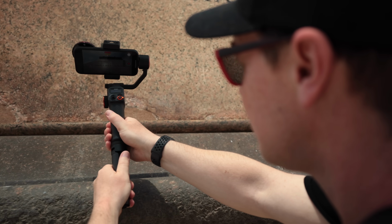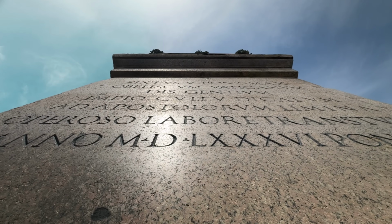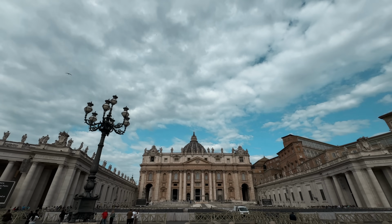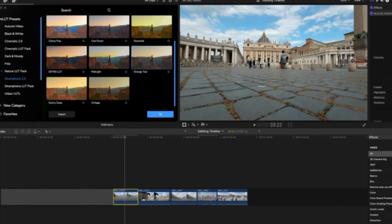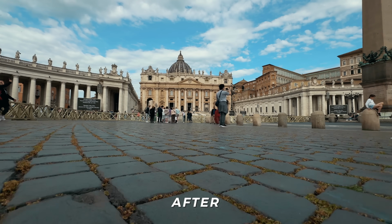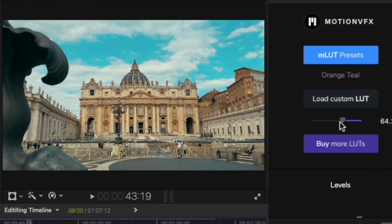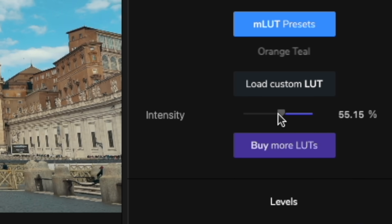Okay, so what else can we do to this footage to help stylize it some more? Well, we could add a color grade. Color grading this footage will help give it a much more unique look, instantly separating it from all the other smartphone videos. I'm going to use my orange and teal LUT from my smartphone LUT Pack Volume 2 for this, because this preset is specifically designed for smartphone videos. And using this intensity slider, I can adjust the strength of this color grade to my taste. I find less is more when it comes to color grading, so let's go about here.